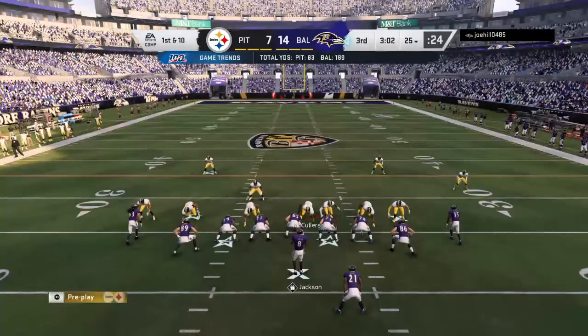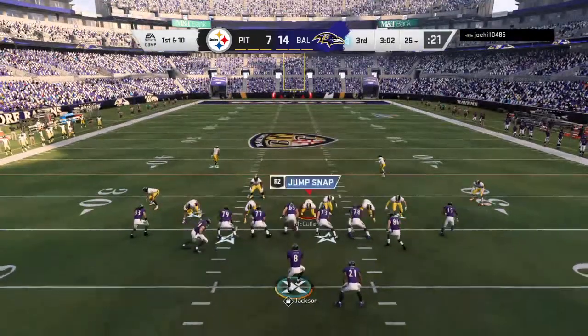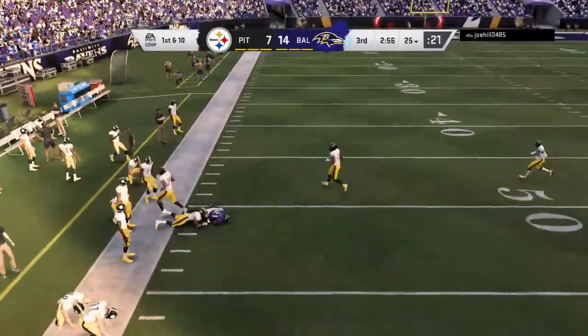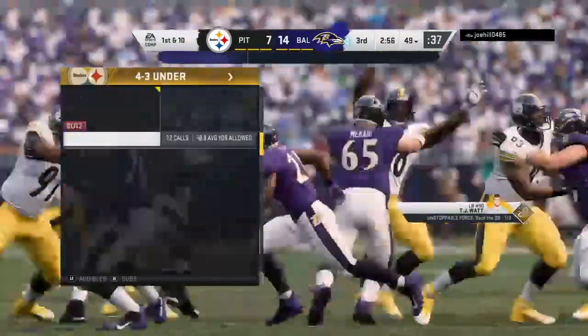The Baltimore offense at the line, set to get going. They'll run with Ingram here to begin the drive. He'll have a first down past the 40. Good yardage as he rumbles for 24 and a first.